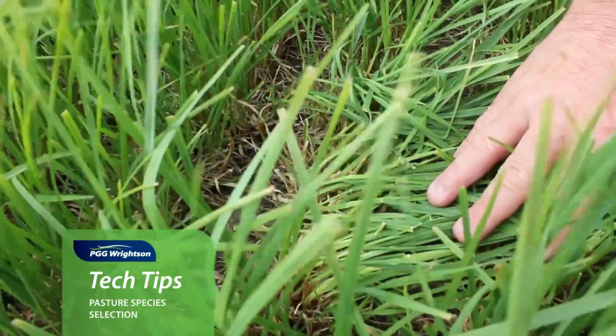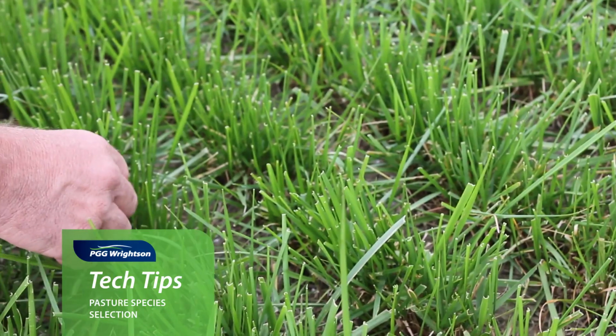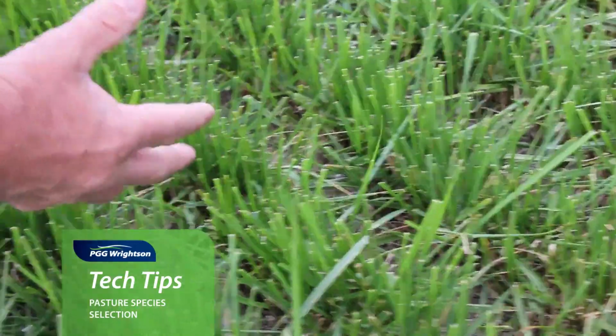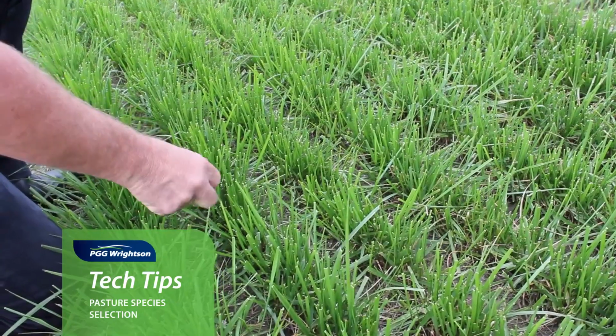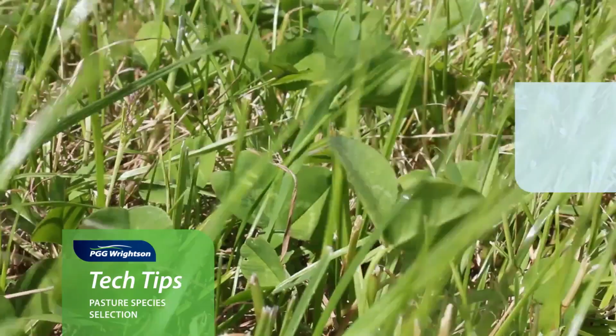In drought-prone areas, think about species with a larger root mass. Ryegrass struggles to perform when we've got hot, dry conditions, so the addition of cocksfoot as a small percentage of the mix can improve its ability to perform through those hot, dry conditions. In areas where we get hot, dry summers, species like tall fescue really come into their own. With a large root mass, they deliver much higher feed values than ryegrasses in those more challenging growth situations. So they're another one to think about as well.